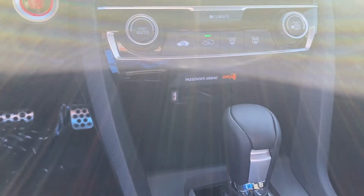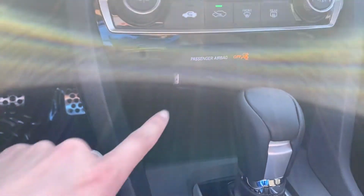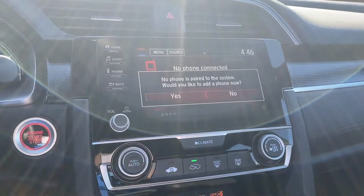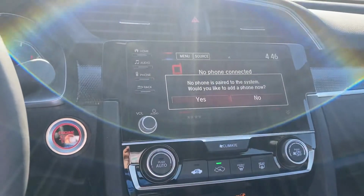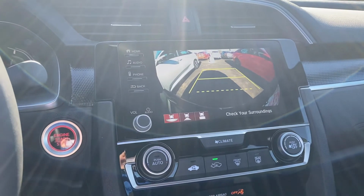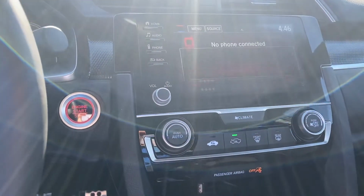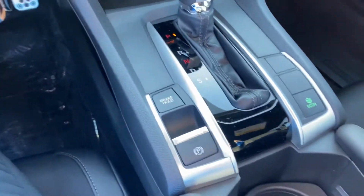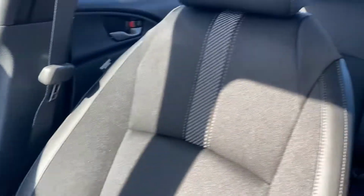You have Apple CarPlay, Android Auto, so when you plug your phone in right there, your phone screen will be mirrored right here on the radio screen. There is a three-view backup camera in here as well. Nice full-size sedan.